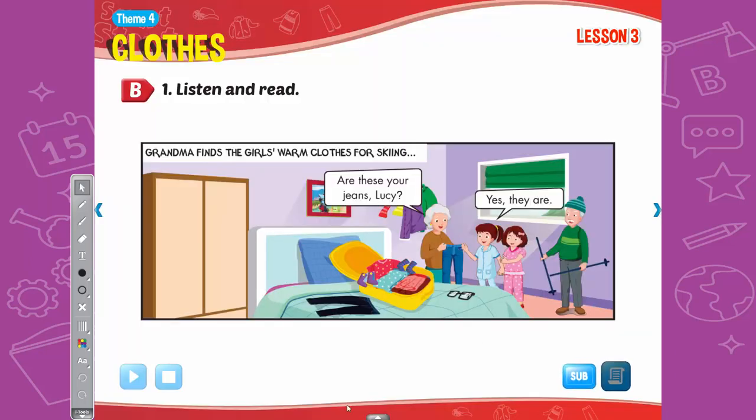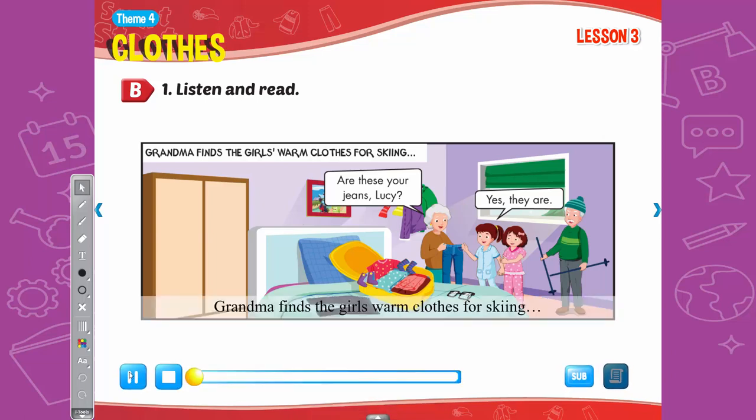B. 1. Listen and read. Grandma finds the girls warm clothes for skiing. Let's go skiing, girls. Wait, it's cold. Are these your jeans, Lucy? Oh, yes, they are my jeans. Thank you.